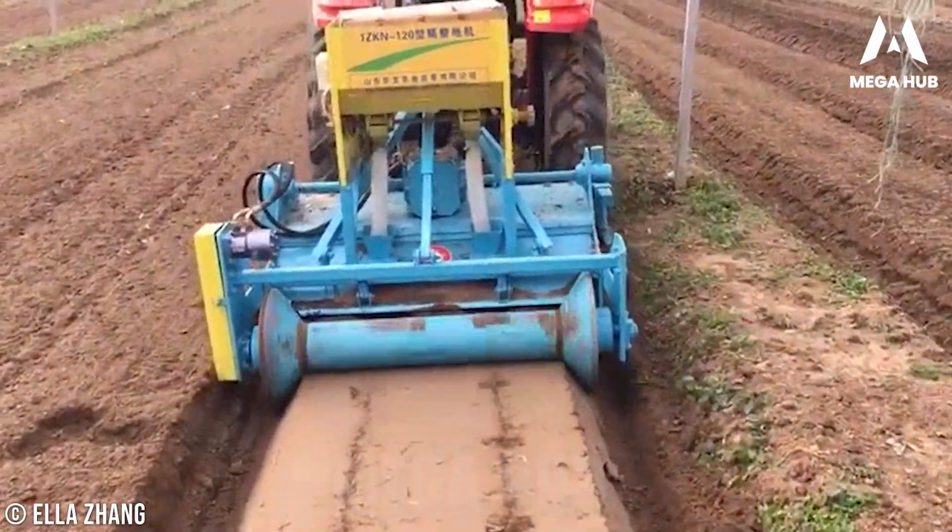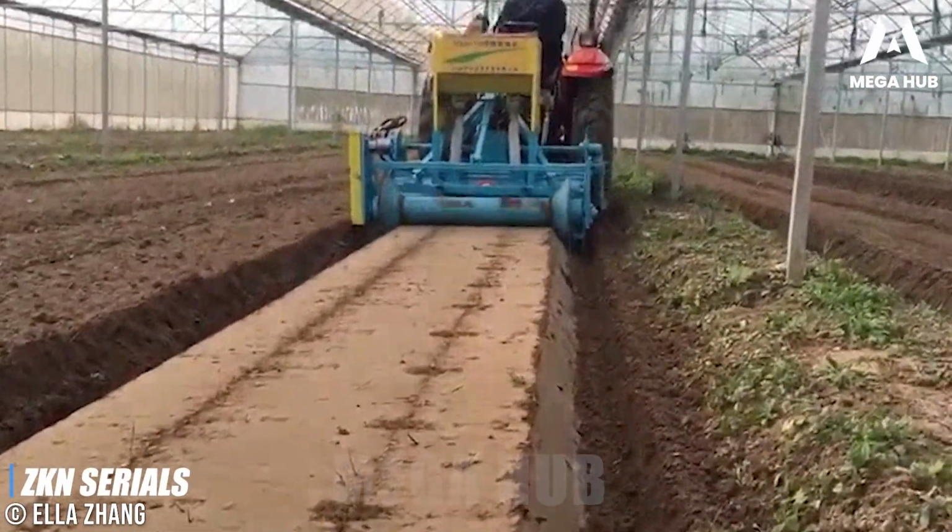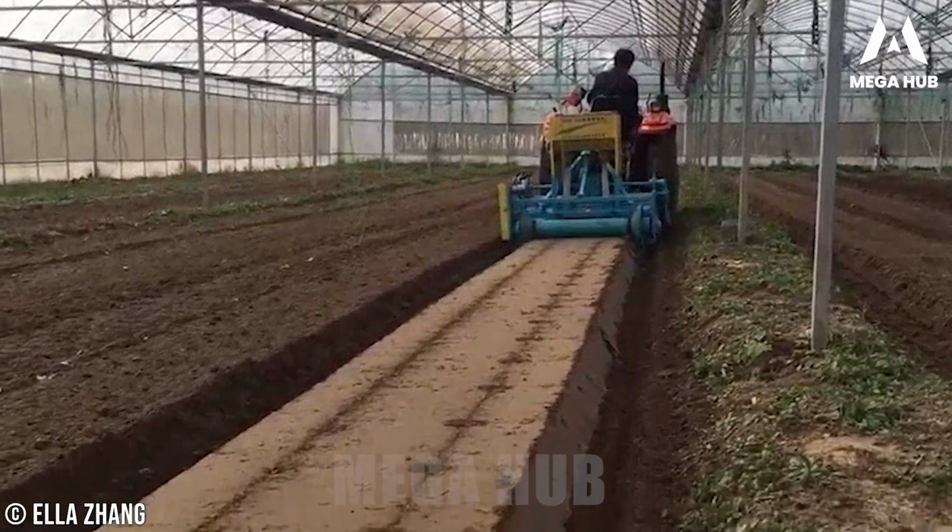Modern vegetable production thrives on reliable equipment. The ZKN Cereals Bed Shaper excels with its all-in-one rotary tillage, ridging, and repression functions.